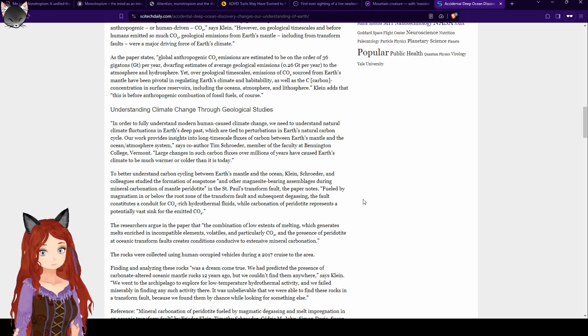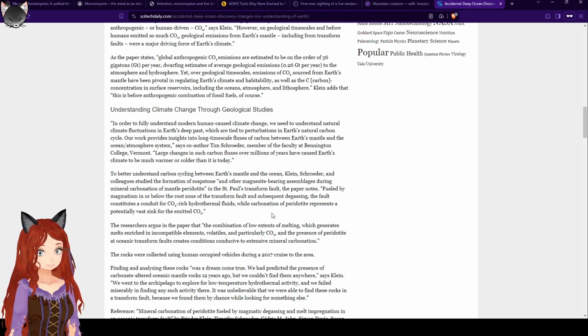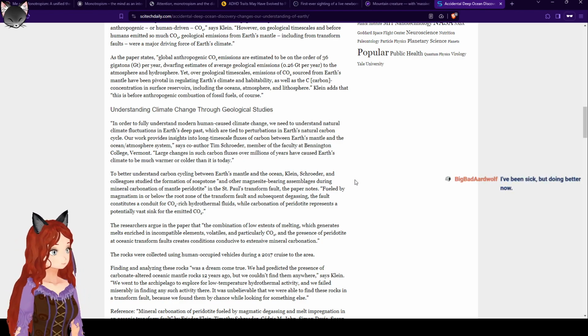Remember, large changes in carbon fluxes over millions of years have caused the Earth's climate to be much warmer or colder than it is today. To better understand carbon cycling between the Earth's mantle and ocean, Klein, Schrodinger, and colleagues studied the formation of soapstone and other magnesite-bearing assemblages during the mineral carbonation of the mantle peridotite in the St. Paul's Transform Fault, the paper noted.